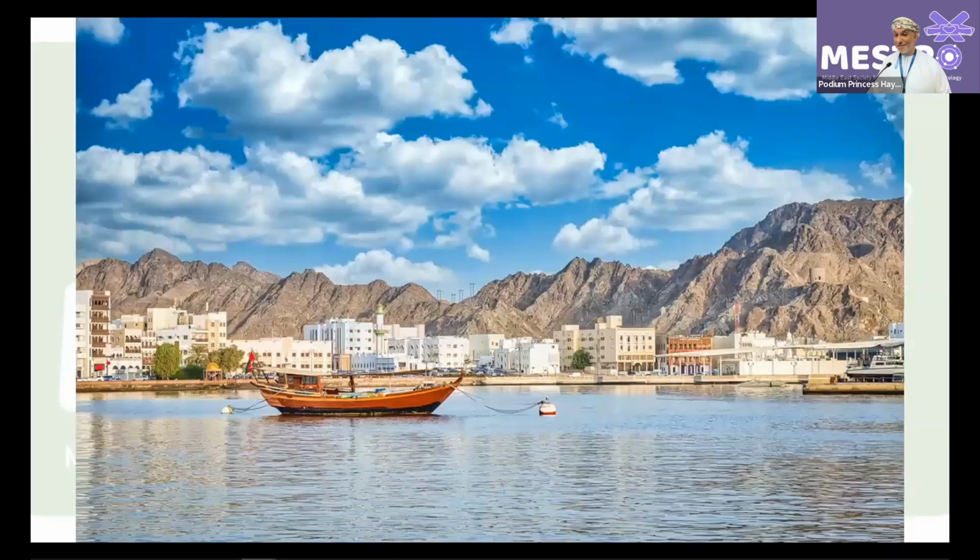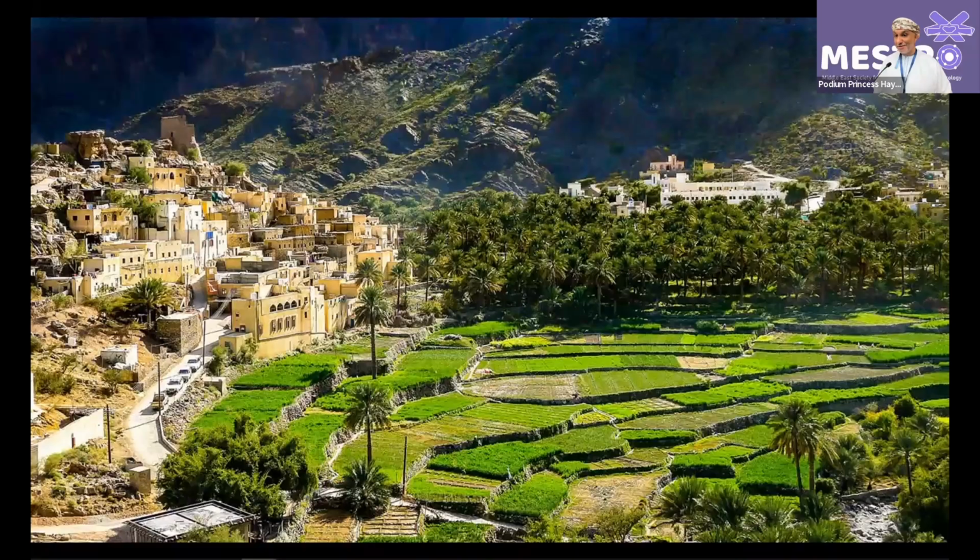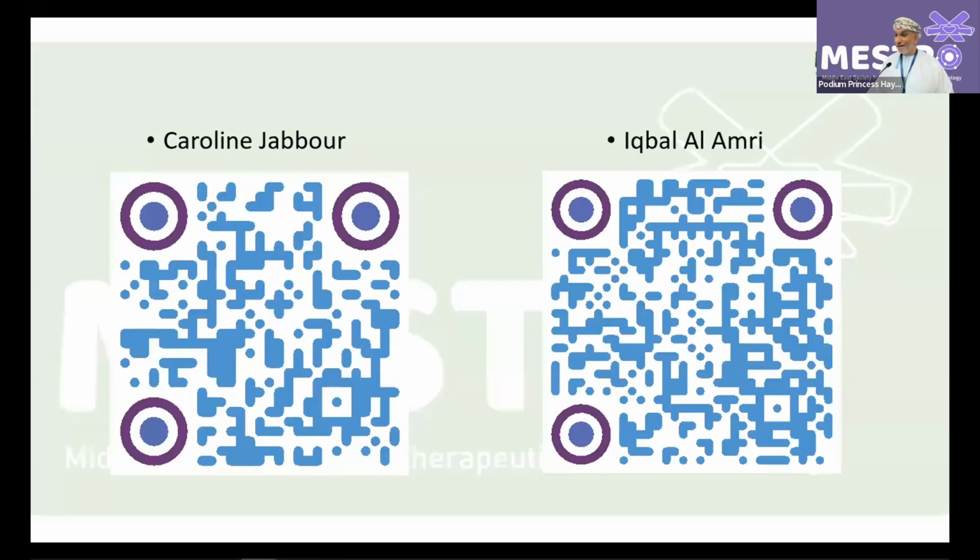This is Salalah. This is Muscat. These are the mountains, Jabal Akhdar. But what I want to highlight is there is a project going on right now by Dr. Caroline Jabbour, collecting data for all the centers available in our region. I think this is a very important stepping stone for us to work together on this type of project, in order to create a model of how many linear accelerators we require.